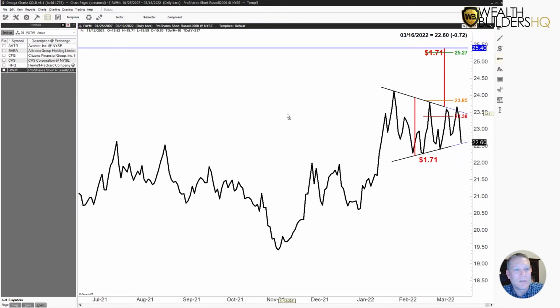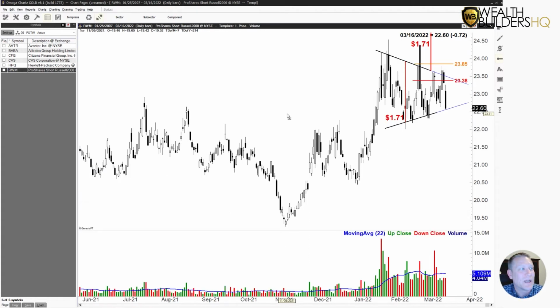Shrinking the chart down a little bit so you can see it. So the trading plan is there. I put the stop at 23.38, and then a target of 25.27 with an entry of 23.85. Now, this obviously is only going to play out if it moves back to the upside. This is the Russell. This is the short Russell.